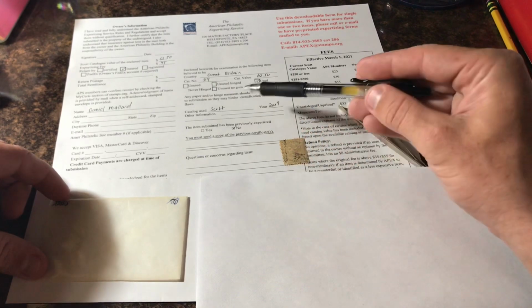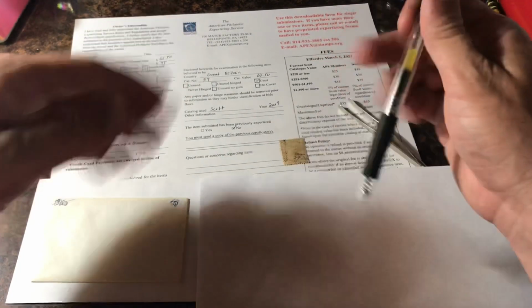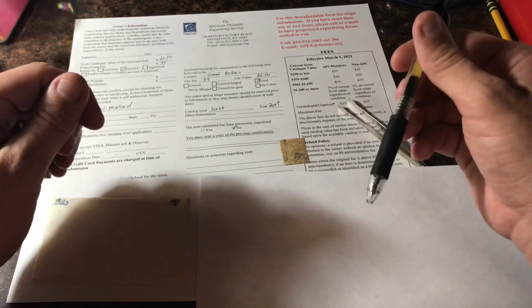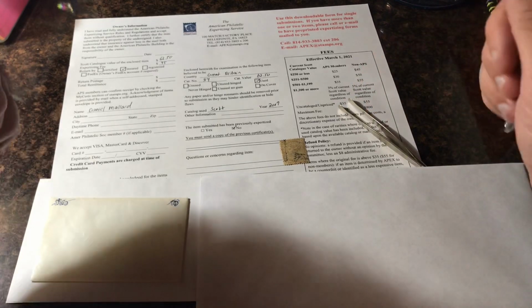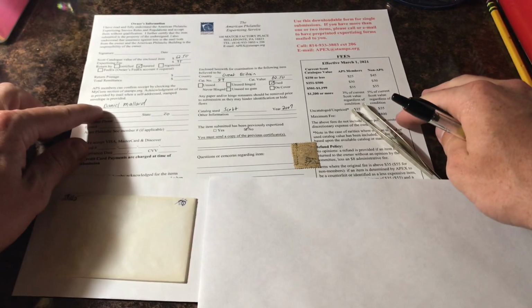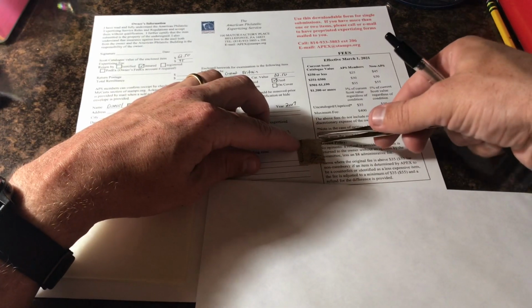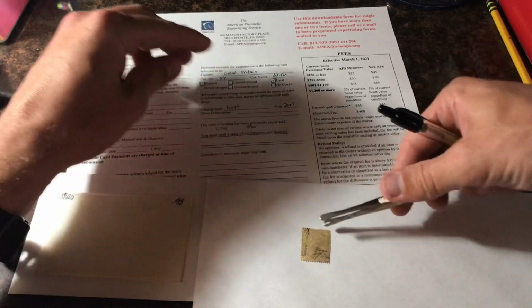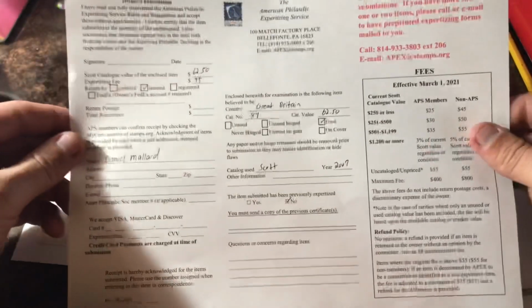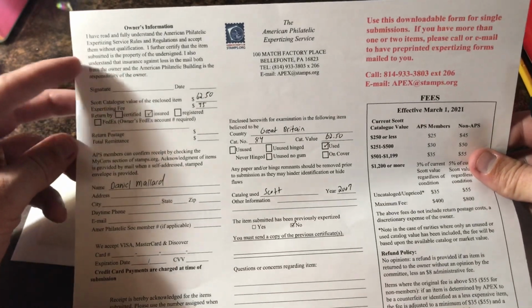And this is going to go into, I'm going to fold this up like a pamphlet, and I'm going to put this in the middle of it, so hopefully it stays nice and secure. I'm going to put all these things into one bigger envelope, and I'm going to send it in to the American Philatelic Society. So without further ado, I'll show you guys this kind of paperwork and show you what I'm working with here. Now I, of course, filled one of these out before, and it went okay, but up here you can see signature, date, owner's information.